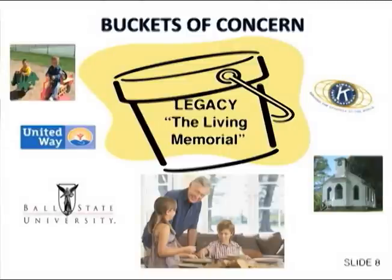Here's another slide, buckets of concern, the living memorial, the legacy. Let's talk about what do they want to leave behind and how do they have those dollars positioned today. Could be property, could be investments, could be annuities, could be money in a bank account. And you know, the most important thing with a legacy is we like to suggest that our clients write things down, because it's more than the dough you leave behind. It's what you leave, your character, the memories. Let's make sure that we help our clients feel good about what they're doing and also meet their objectives.